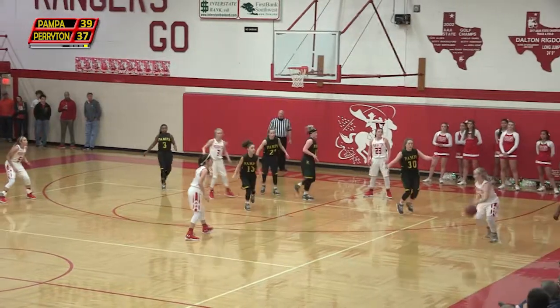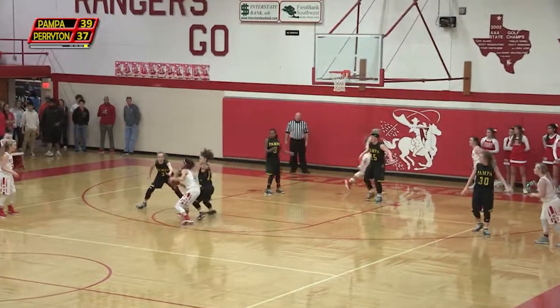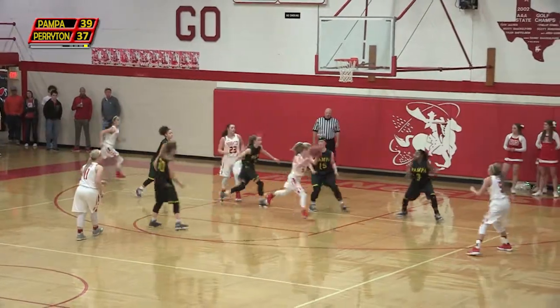Here's Mosley inside the paint. Outlets over to Mosley, over to Anderson rather. Now Hernandez at the 4:09 mark. Perryton down by a deuce. Hernandez picked up the dribble. Finds Mosley at the baseline left side, trying to go in through traffic.